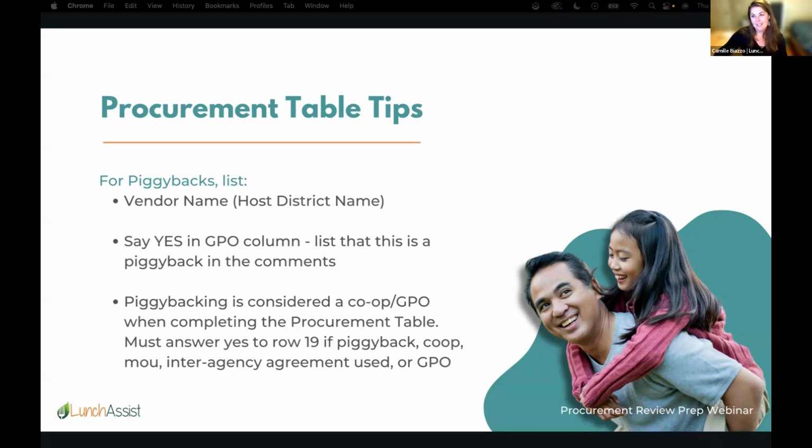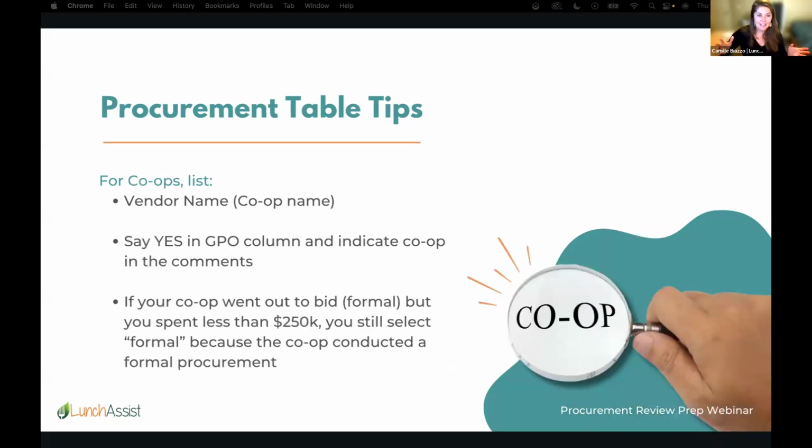And then same with your cooperative. Very similar. You're going to put the vendor name, cooperative name, say yes. Another sticky point is when you're looking at that table and say you are using a cooperative for Imperial Dade and you spent 35,000, and you think, oh, that's a micro purchase according to those categories. But because your co-op went out to bid, you're going to list that as a formal, because you'll have an actual contract that you would submit to be reviewed if that was selected. So something to keep in mind when you're entering in those co-ops.